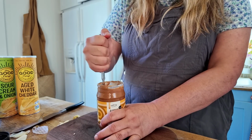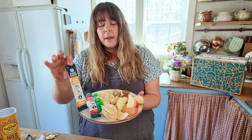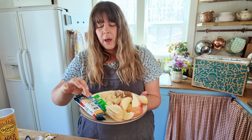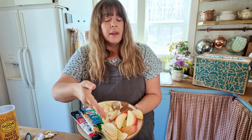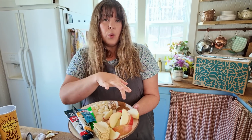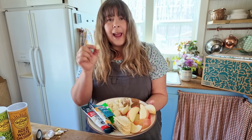This was one of our free gifts. So I'm gonna heat up some water, and we're gonna have a little bit of bone broth. We're gonna have a chompling, some of these gluten-free chips, an apple with almond butter, one of those little carrot cake bites, and air Cottage cheese.